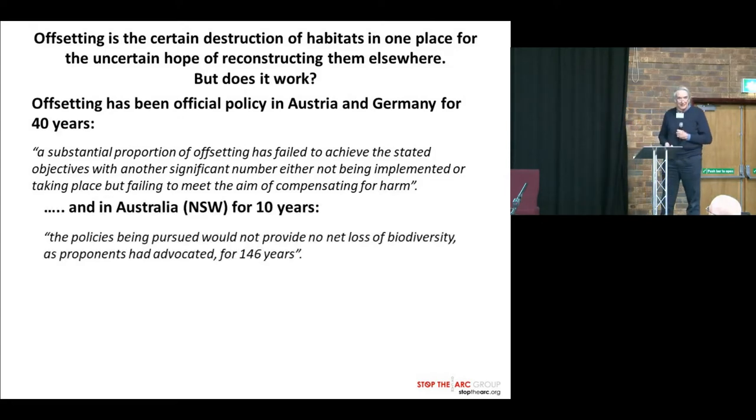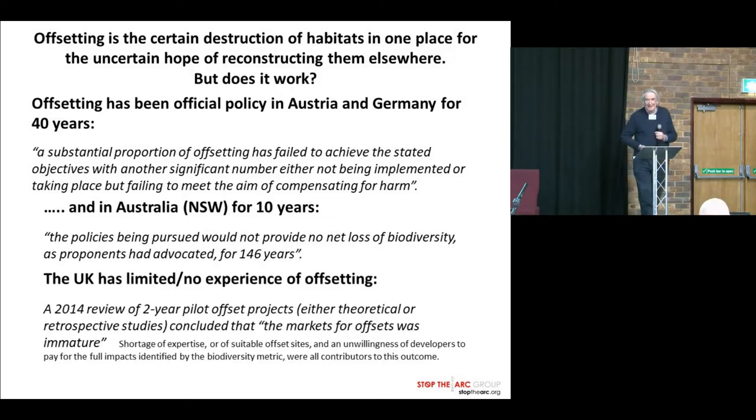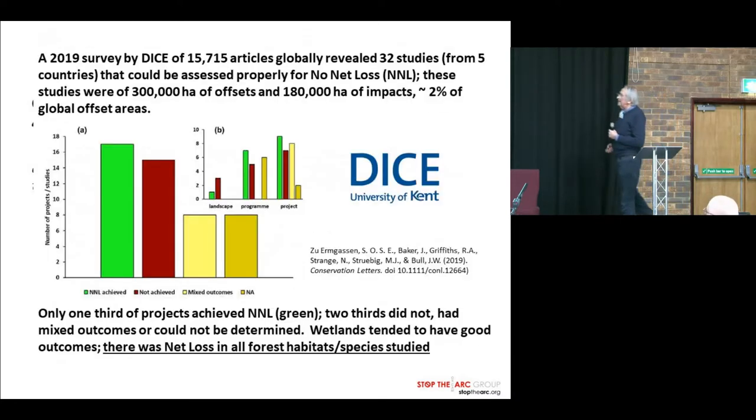It's not worked in many places. In Australia, it's calculated you need 146 years, a rather precise number, to replace the biodiversity lost from a building site. We've got limited experience. A few offset sites from 2012 as part of a DEFRA project produced some rather equivocal results, but very recently, the Durham Institute of Conservation Ecology and the University of Kent have surveyed the global experience of BNG.